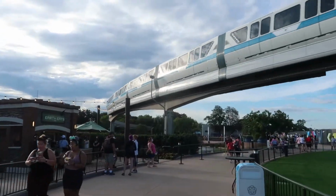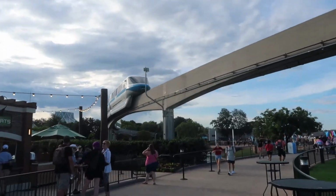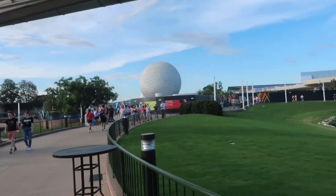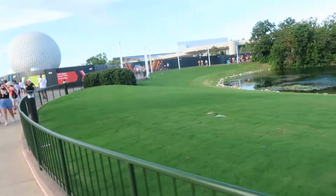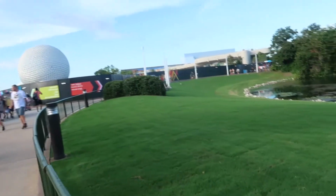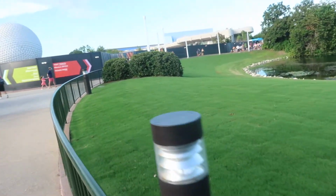So I will tell you, it is very much a nice sight to see the monorail going through Epcot again. It's been one of those things we've severely missed. I don't know why severely is my new word today, but something else they did, they took out the flower blankets that go along here that they usually leave up for Flower and Garden, so that kind of sucks. Thought they would leave it up through at least the rest of the summertime, but I guess not.